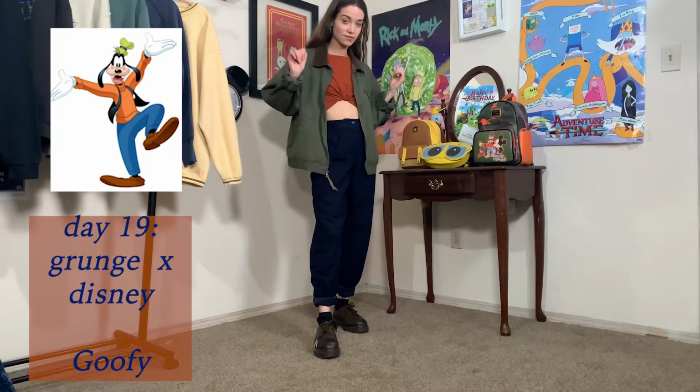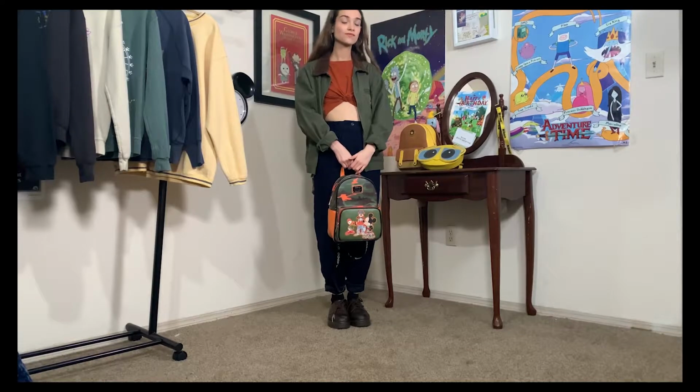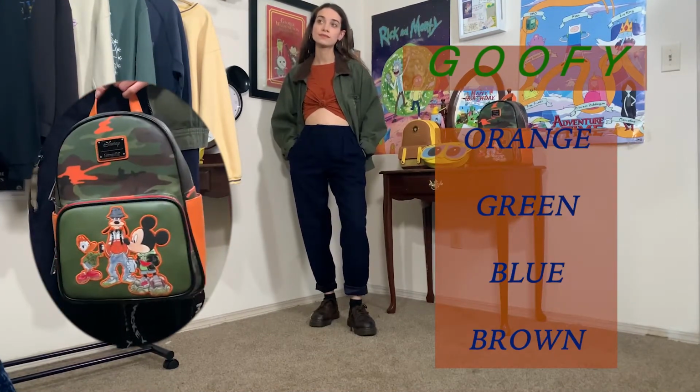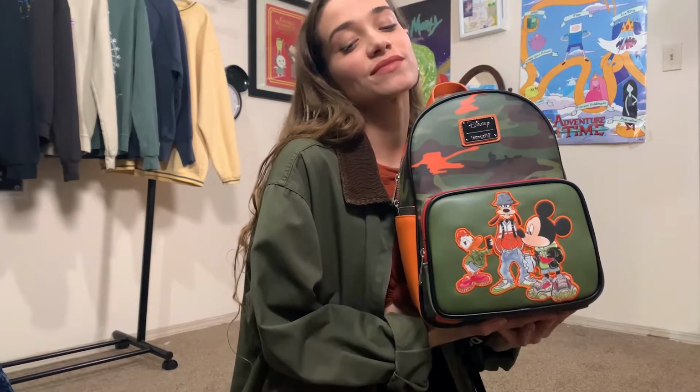Okay, I don't think I know what grunge is, so I just came up with this outfit. This day was actually kind of hard because I don't think I know what grunge is, so I just kind of dressed like myself. I did a rendition of an old Goofy look that I've done before. Did this really cute army green bag to incorporate the green and some of the colors in his look, but I think it did well. This is grunge Goofy, right? Right.